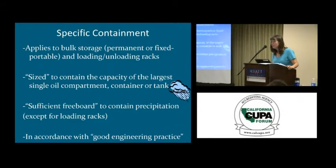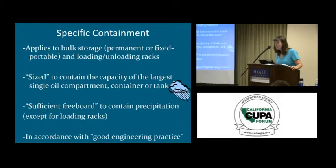Go ahead. Okay. I think I missed a memo. I thought as CUPA inspectors we had some limitations on what we could question as far as the PE engineer plan, as far as calculations. Has that changed at all? His question is, if there's a clear violation that we see on an SPCC facility regarding a plan stamped by an engineer, what do we do as CUPA inspectors? And typically, it was my understanding we didn't have the authority to question the stamp.